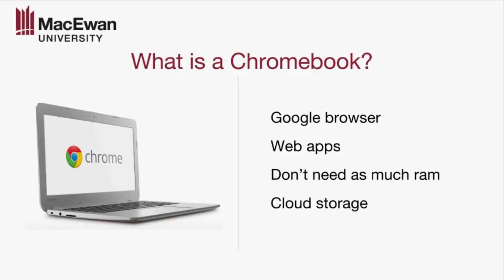So let's first take a look at what a Chromebook is. I'm just going to share a slide here, and we'll kind of work our way from there. So what is a Chromebook? A Chromebook, as I mentioned before, is a Google browser wrapped in a laptop. So anything that you normally would do on the web using Chrome, or really any browser, but if you use Chrome, it's great. But it's a browser with a laptop. So if all you're doing now is using your browser to do most of your work, a Chromebook might be a great alternative.